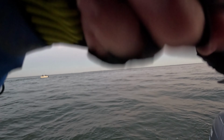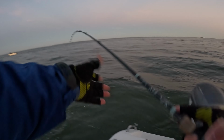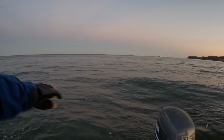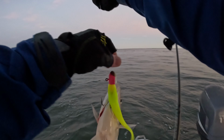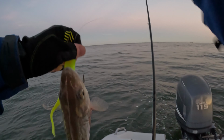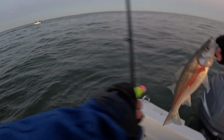Ooh, I just got hit again. Oh, I'm on. I'm on. No, I might be snagged. No, I'm on. It's just a very lethargic fish. And small. Now we're figuring out the pattern. Oh, man. I hooked him through the gills. That's kind of sucky. See ya, buddy.